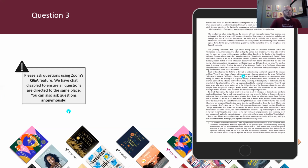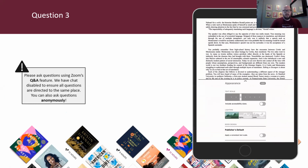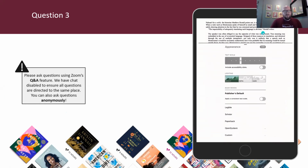All right, so great work, everyone. All correct here. There are 3 things you can adjust in an ebook. To do that, we'll tap in the center of our screen and open the appearance menu by tapping on that A icon. The first thing we can change is the text scale, or the size of the font.